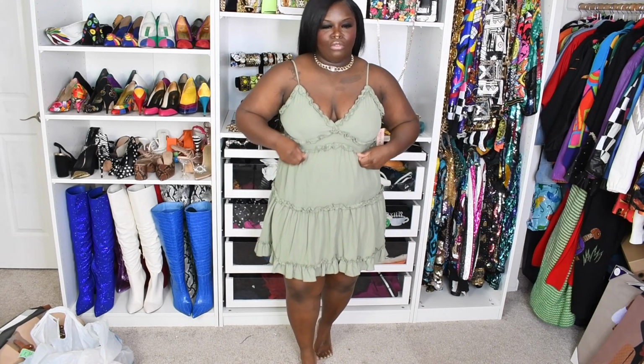This color is, it's not like a mint. But it's like a... I don't know. It's like one of those darker but lighter greens. It's kind of like an army green, but it's a little lighter than that. It's hard to explain, but the ruffles are giving. She is cute. I love her.